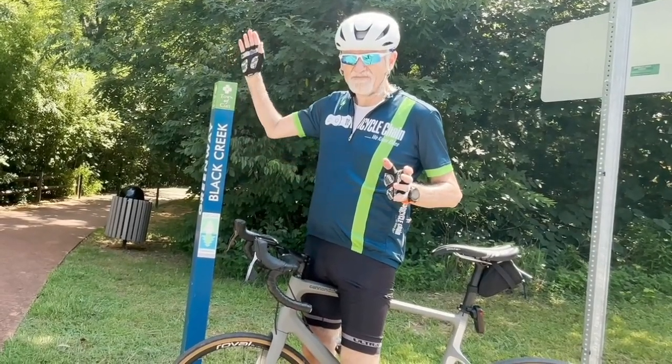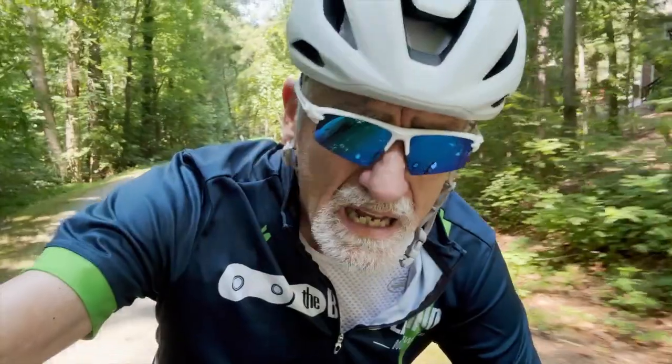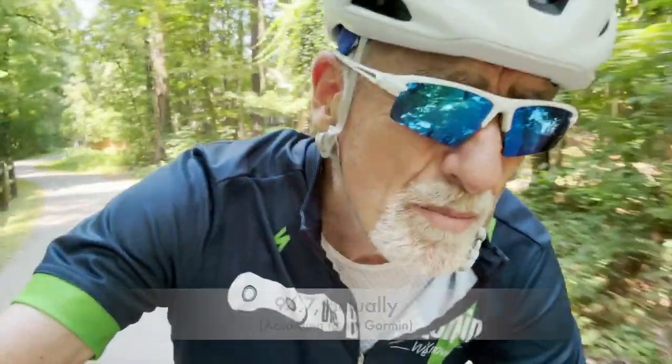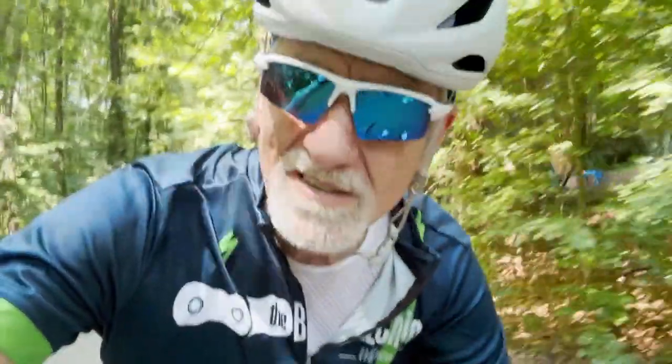Another nice greenway in Cary is the Black Creek Greenway, which comes off the White Oak, takes you a bit up around east and north. So we're going to explore this one. We're riding through the trees. So on a hot day, and today it's over 90, coming through these nice big pines and oaks and maples. It's pretty cool. Literally, no pun intended. Well, sort of.